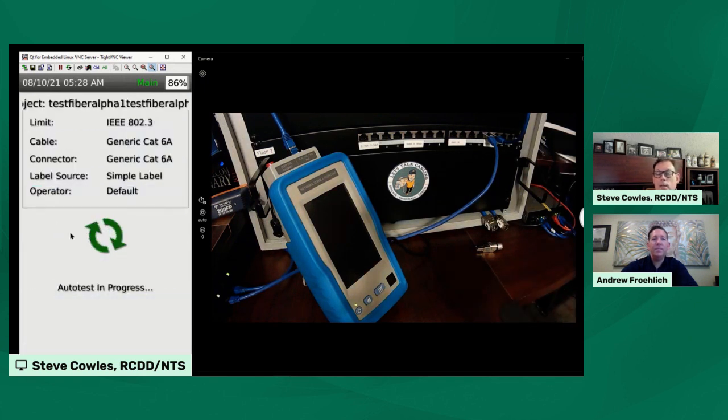So what we're doing is we're running an IEEE 802.3 test, connection speed test at 100 meg, 1 gig, and 2.5 gig. And in addition to that, we're pulling PoE if it's available. So we're pulling that load, and we're also checking the SNR values for that 2.5 and above. So if we had done 2.5, 5, and 10 gig, it would do that as well.